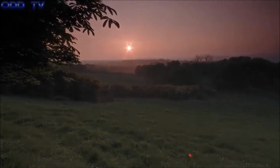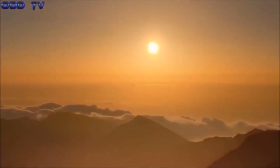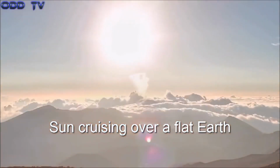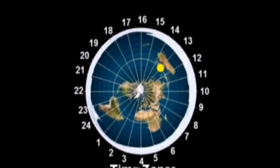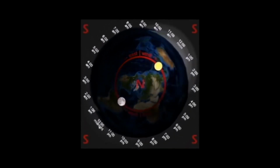The sun is not 93 million miles away like we have been told, but rather it is close and circling above us. The sun cannot be observed from every angle at all times on the Earth as it passes by, so time zones are caused by its motion above us. Every 15-degree demarcation point around the circle is 1 hour, giving us 24 different 1-hour time zones a day.